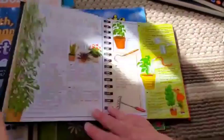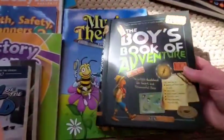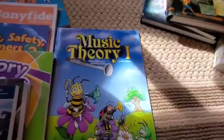So all the things I thought he would like, and so far she took a peek at hers and she liked hers already. So I am pretty sure that these will be a hit.